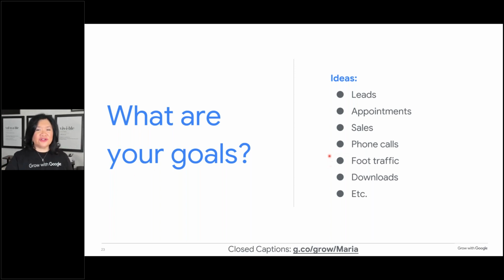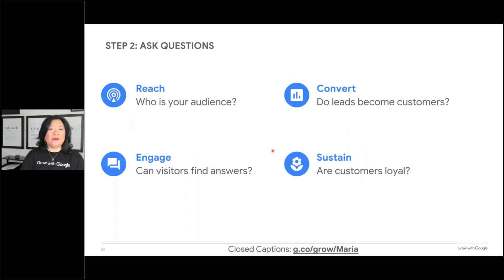Your phone calls, your foot traffic, your downloads, SMART test everything. I see those businesses that do really, really well with achieving their goals and growing their business all SMART test every single piece, and they don't leave one undone. So now when you do a SMART test, you know what those goals are. Now, do you know who your audience is?